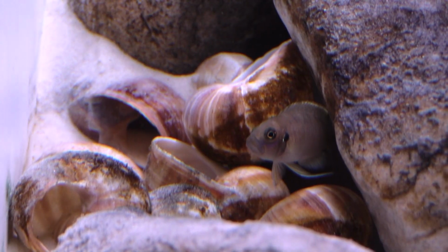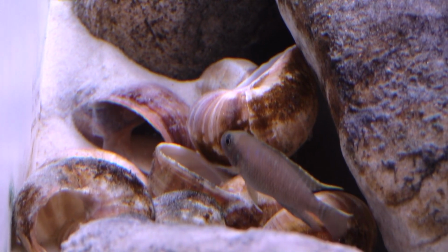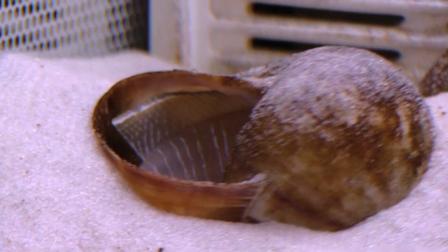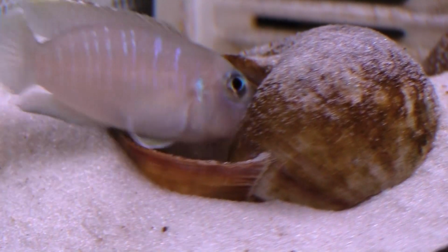Now, in terms of feeding, not a fussy feeder, very easy to feed. They do well on a variety of very small flakes, pellets, and frozen foods that are readily accepted. And when you're conditioning them to spawn, just some chopped up shrimp and krill is more than enough to get these fish in prime condition.